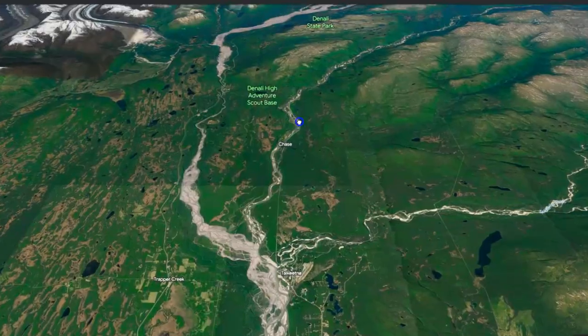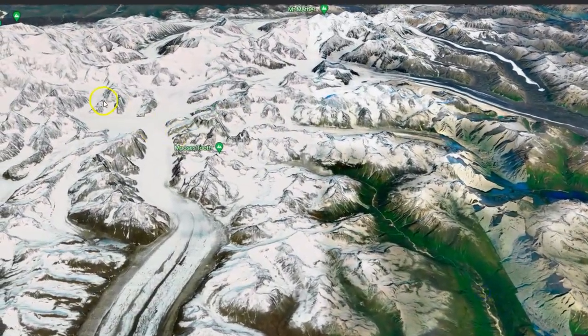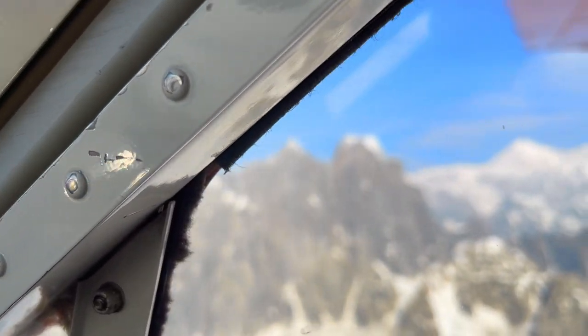The plan is to fly out of Talkeetna, head up the Ruth Glacier, and land in the spot at the top of the glacier known as the Don Sheldon Amphitheater. More on Don Sheldon later. But for now, I'm going to stop blabbing and let you soak in the beauty of flying into the Alaska Range.